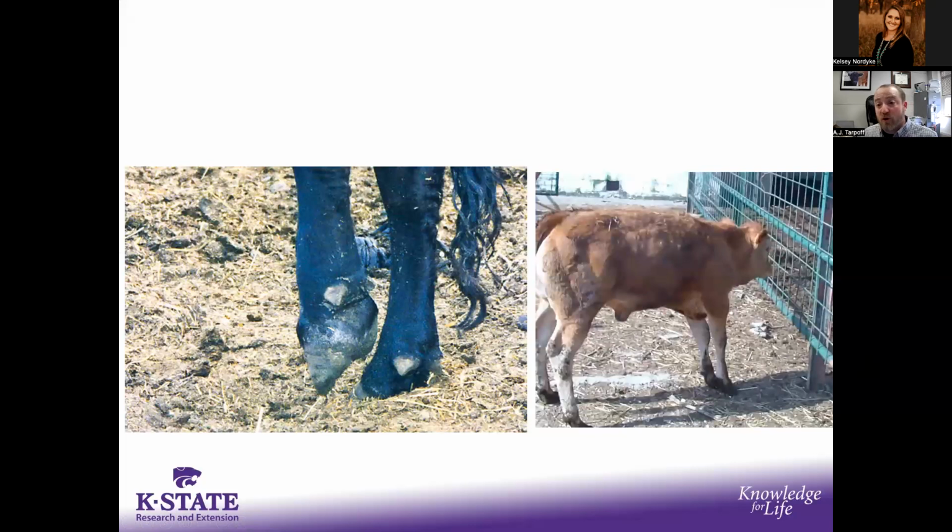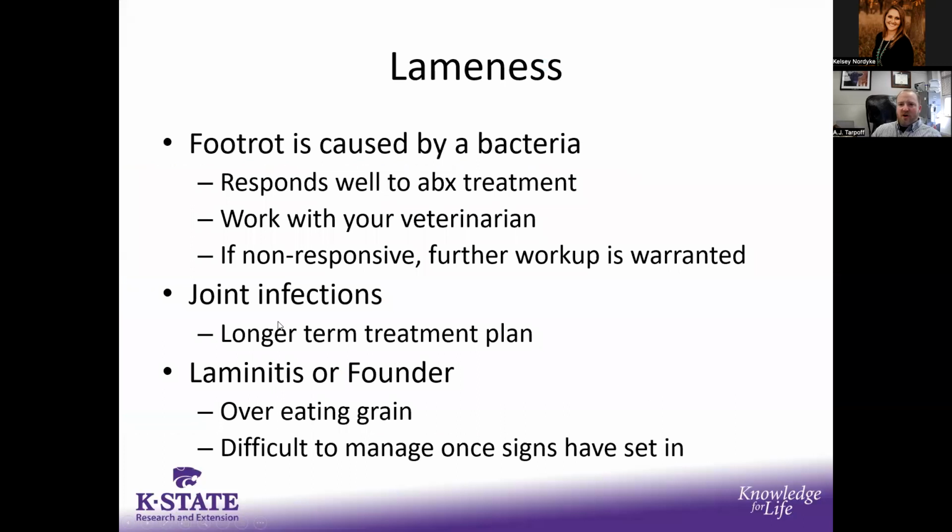Could be from a couple of causes. It could be grain overload. And let's talk about a couple of these causes and then what to do about it. So remember, foot rot, the lower swelling in one of those feet, we can isolate it. We know what it is. It is caused by a bacteria, and it responds rapidly whenever we treat these animals early.